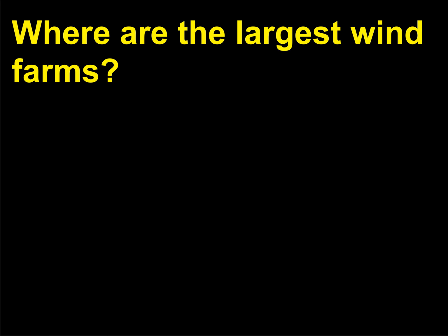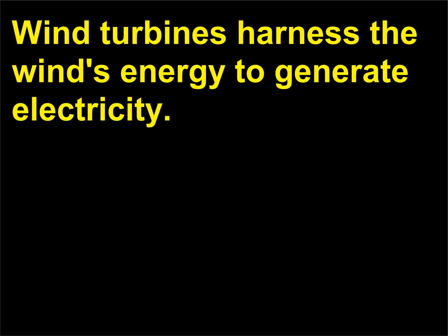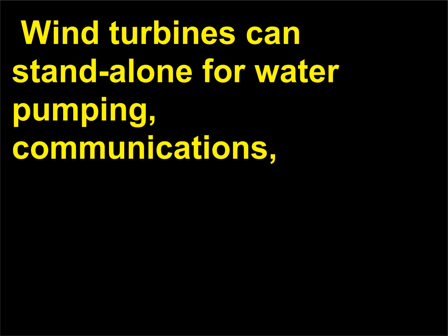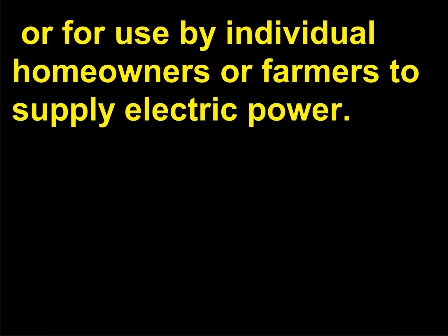Where are the largest wind farms? Wind turbines harness the wind's energy to generate electricity. The turbines, consisting of 2 or 3 blades, are mounted on tall towers to capture the wind. Wind turbines can stand alone for water pumping, communications, or for use by individual homeowners or farmers to supply electric power.